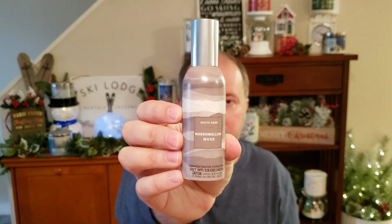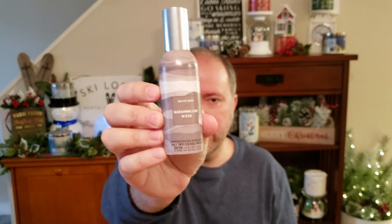And then while I was looking around at the other room sprays, I saw one of the new spring fragrances that's coming out. Not a new fragrance, but new for spring. And that is the Marshmallow Musk. So that is about to hit the stores, or should be hitting the stores now.